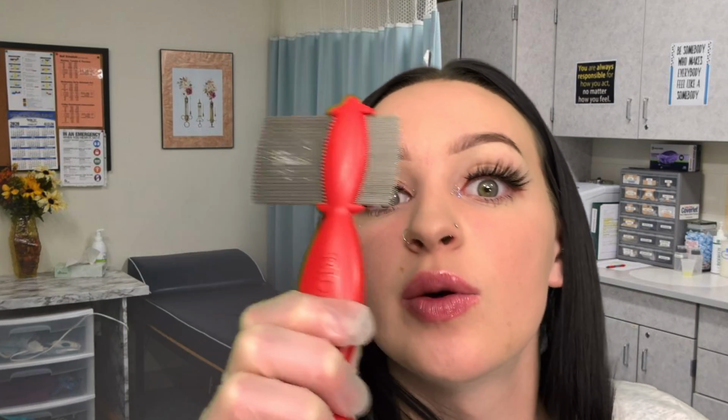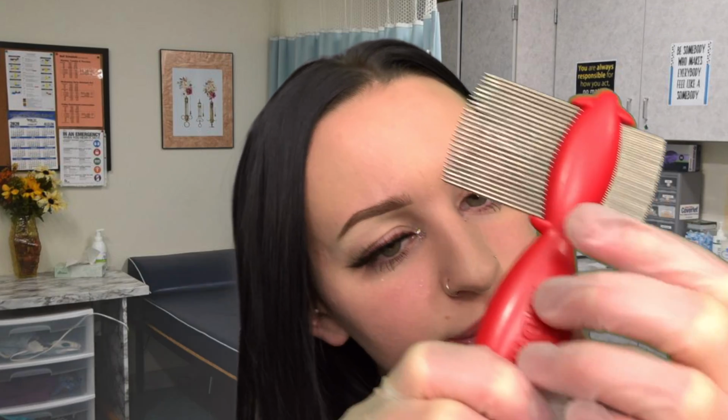But we are going to go in with an even finer comb, just to be safe. This one's called Rid Vantage, specifically for lice. So let's go ahead and feed this through, and then we're going to be brushing it off with this spoolie to see if there's anything there. Let's hope there's not. Fingers crossed.